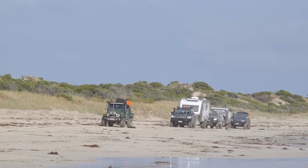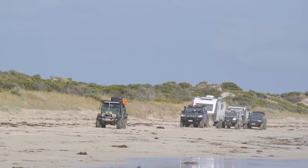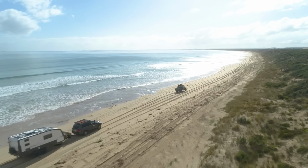So far, so good for the 200. Well, Milo too isn't struggling wherever we go at the moment. She's just beautiful. Water's looking nice. I actually might go for a swim.